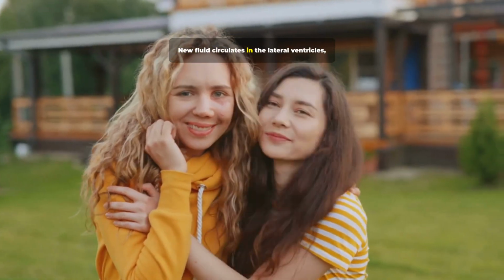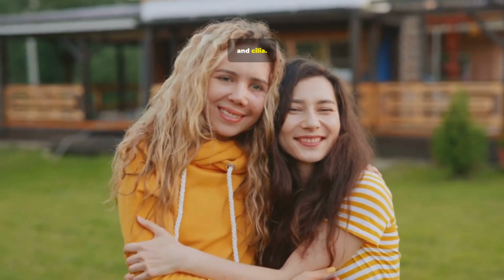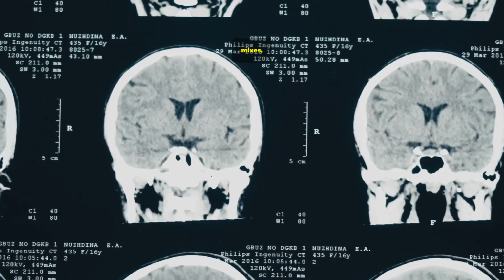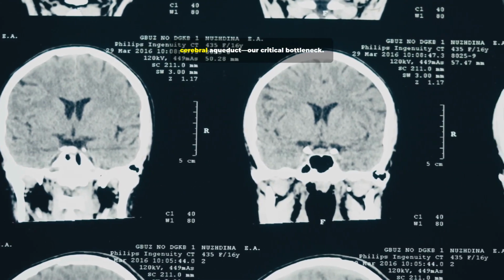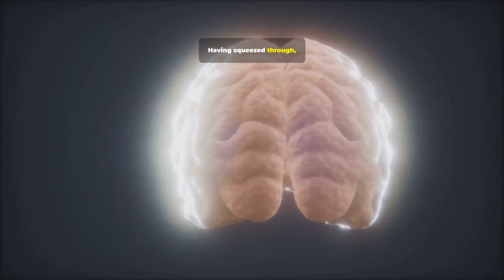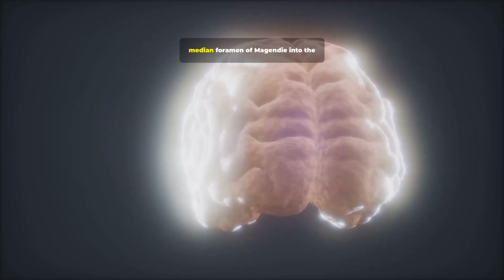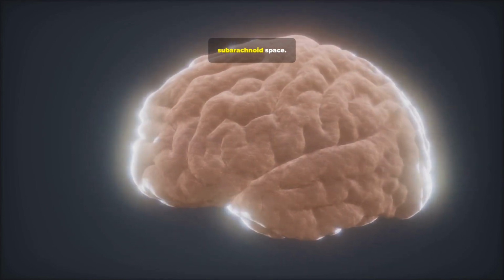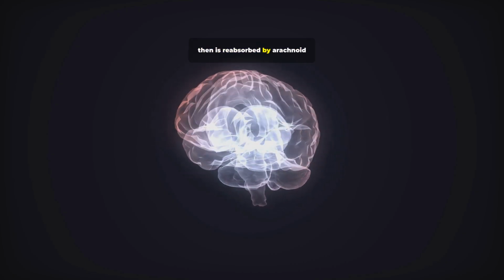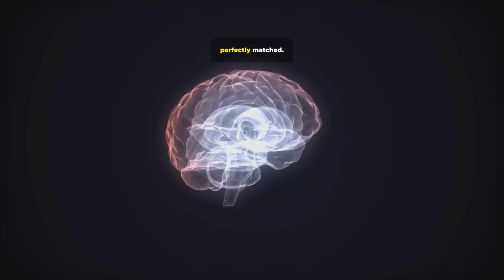New fluid circulates in the lateral ventricles, driven by production pressure, vessel pulsations, and cilia. It drains via the foramina of Monro to the third, mixes, then funnels through the narrow cerebral aqueduct, our critical bottleneck. Having squeezed through, it enters the fourth and exits via the lateral foramina of Luschka and the median foramen of Magendie into the subarachnoid space. It flows over brain and spine, then is reabsorbed by arachnoid granulations into the venous blood. Production and reabsorption perfectly matched.